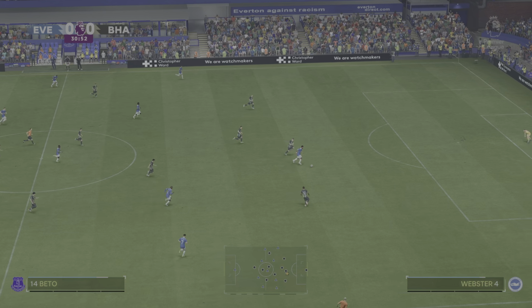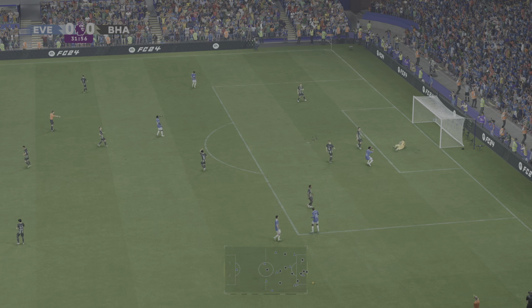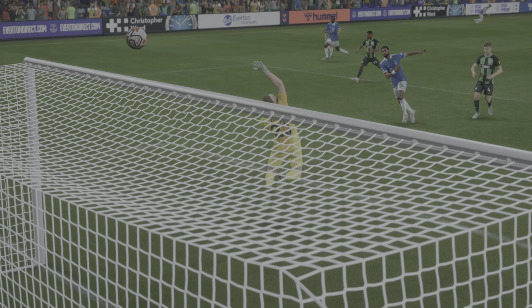In behind, can he finish? Surely. On his own, with only the keeper to beat, but he's missed it. Well, he just needed to show a bit more composure there, take a little bit off the shot.